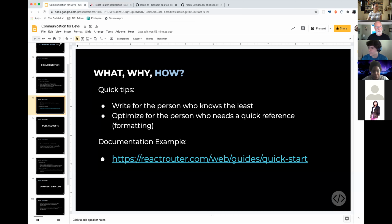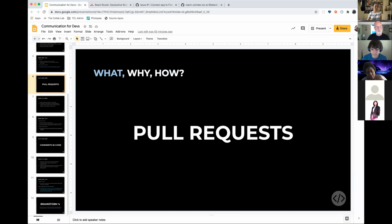All right, pull requests. Y'all have been doing pull requests the last few weeks. I don't know how much experience you had with pull requests before you started Collab Lab, but it's how software gets built these days. Pull requests are not a native thing to Git itself. Git is the actual tool that manages the source code. GitHub is a layer on top of that that adds these social features. So pull requests is something that GitHub invented, but it's super useful.